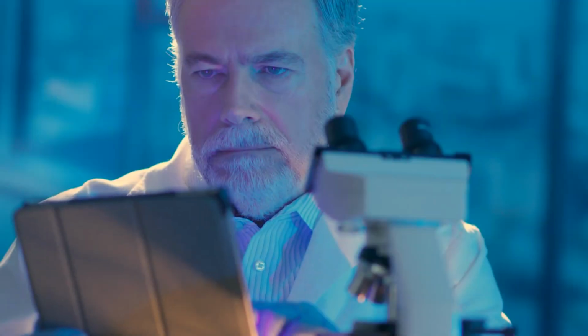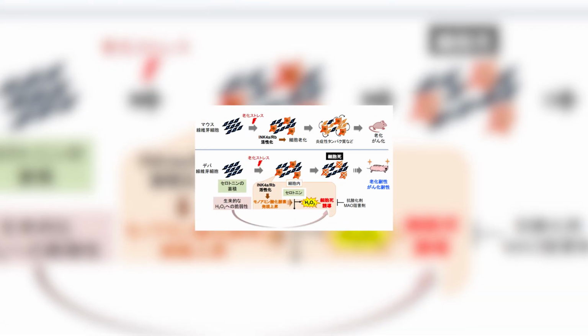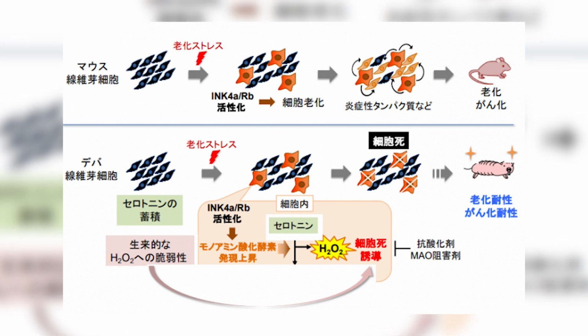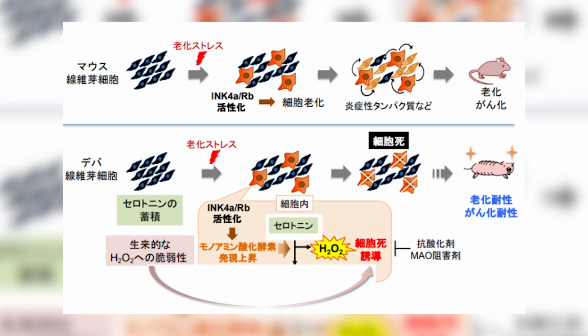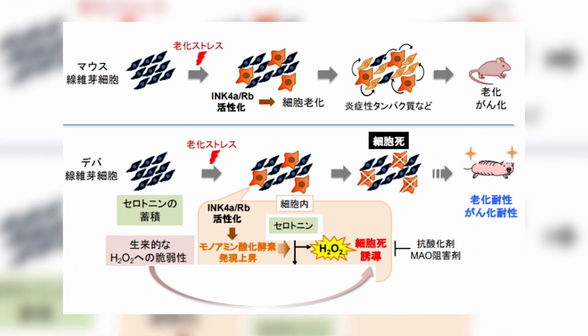So why don't naked mole rats age like other animals? Scientists don't have a complete answer yet, but they're starting to make progress. For example, in July this year, researchers at Kumamoto University discovered a special mechanism related to serotonin metabolism within naked mole rats, suggesting that their biological processes are regulated in a highly unusual way.